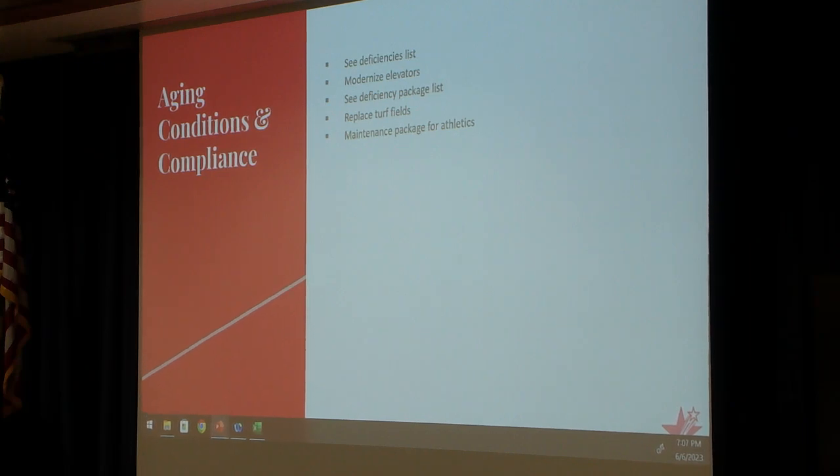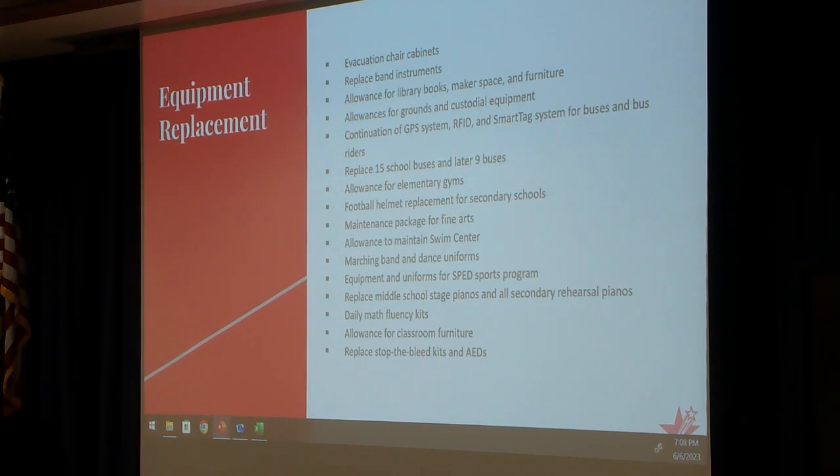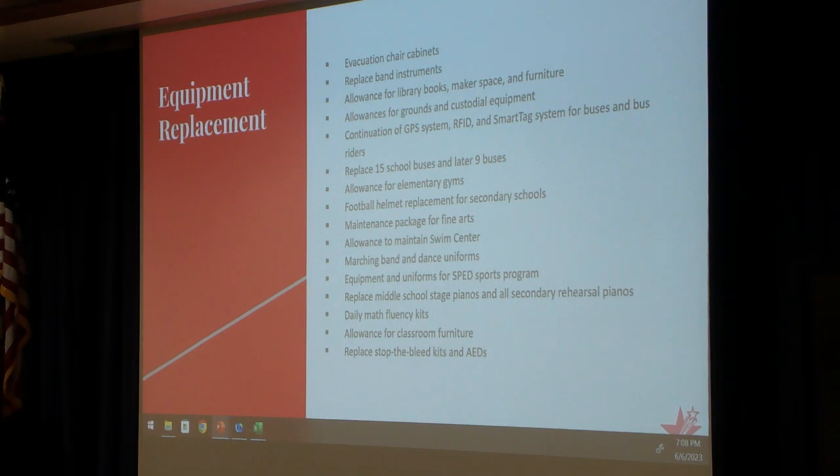Under the heading of aging conditions and compliance, there's the grade deficiency list, right? That's why these bullets look so short. But modernizing elevators, replace turf fields, and the maintenance package for athletics are certainly in there. And equipment, FF&E, is really important for our campuses and our departments. We've talked about cabinets for the evacuation chairs, the replacement of our band instruments, taking care of our libraries, the allowances for grounds and custodial, continuing on with the GPS system and the smart tag system that we have in our transportation fleet. Around our students and so forth, allowance for elementary gym maintenance, replacement of football helmets.